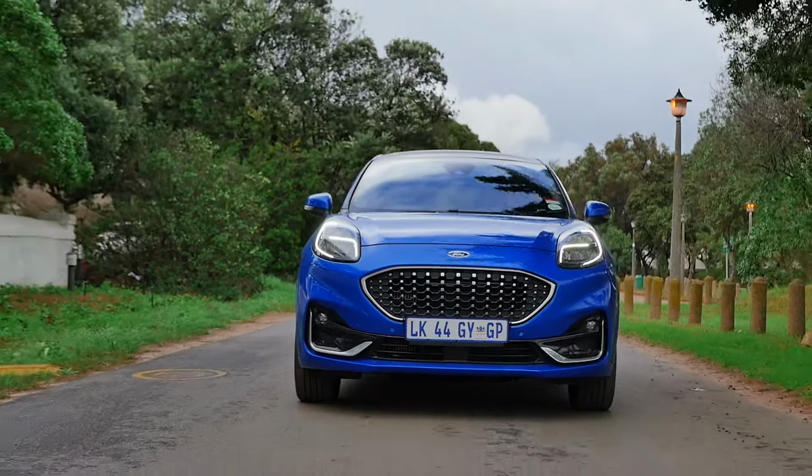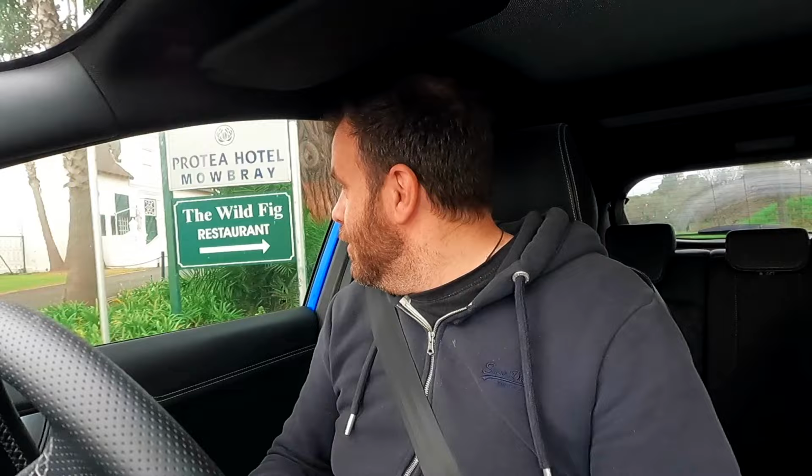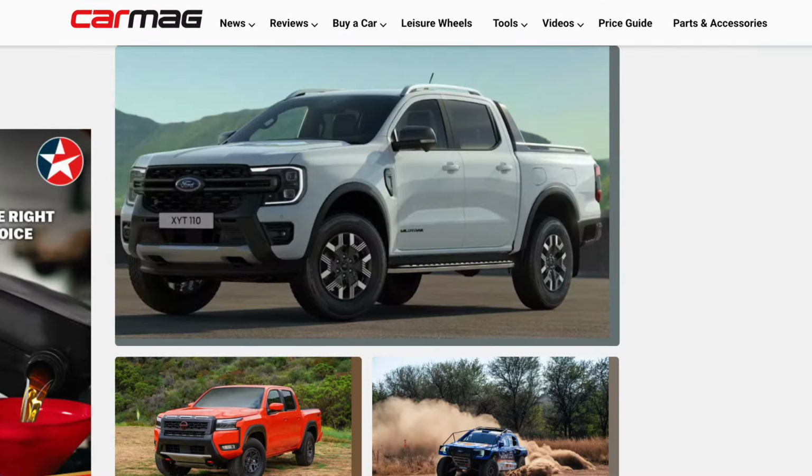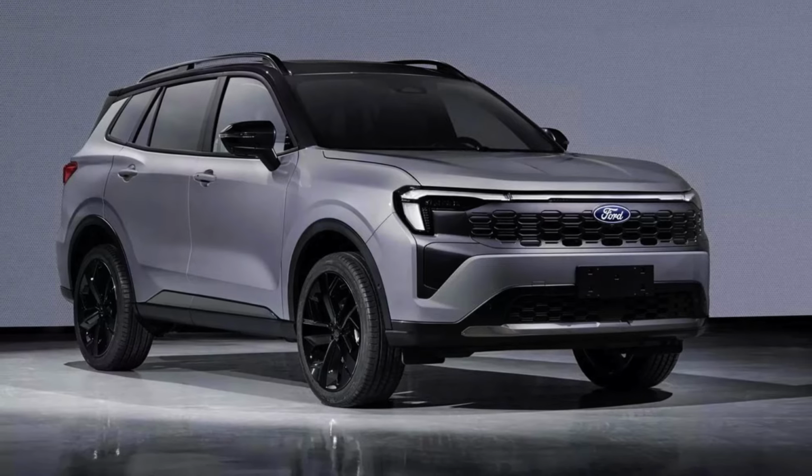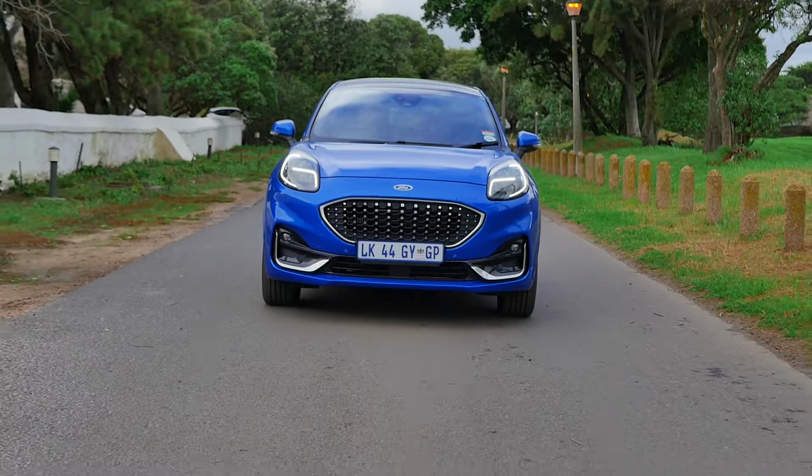Yeah, so we've seen some big changes to Ford's local model lineup in recent years. We've seen the addition of some interesting newcomers, obviously the big one being the new Ranger, and more recently the Ford Territory, which comes out of China. But we've also seen the departure of some real stalwarts from the company's model lineup over the years. But perhaps the absence that we felt the most keenly here in South Africa has been the removal of the EcoSport from Ford's lineup.